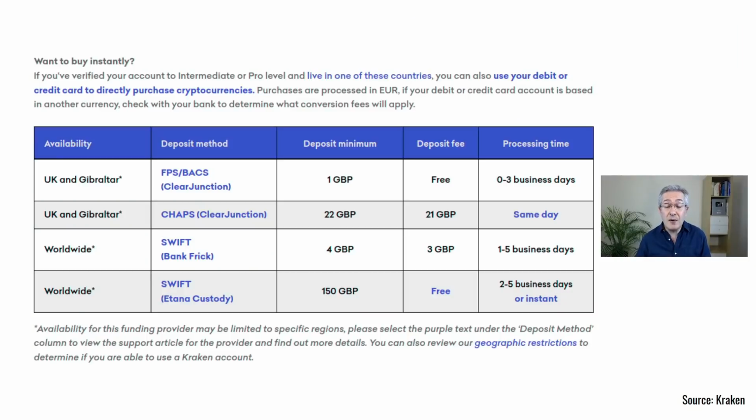So for example, with the Kraken platform, which is one of the cheapest, if you try to put sterling into your account, you can see that the actual cost of that varies very much according to how you do it. So for example, if you're willing to wait between 0 and 3 business days, a BACS transfer is free. Whereas if you use another transfer method called CHAPS, that actually costs £21.